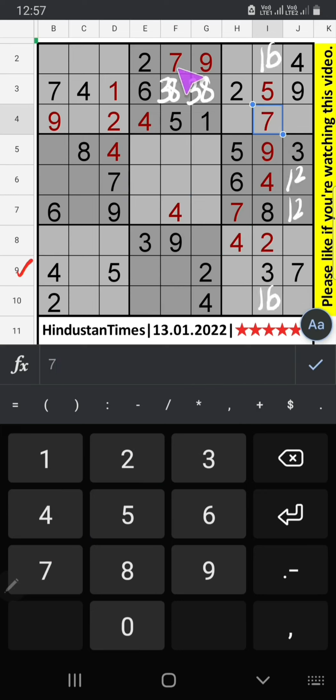Ninth row and column F, we have the pair of numbers 5 and 7. So 5 and 7 can't come in these cells. 5 and 7 will come in any one of the cells. We'll confirm later. Column E, we have 6. So 6 can't come in this cell. 6 will come in any one of the cells. We'll confirm later.